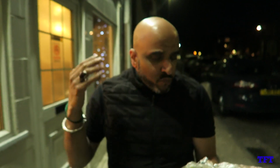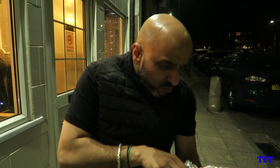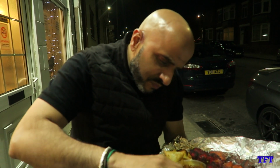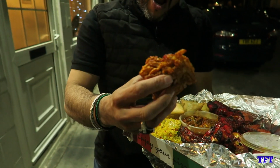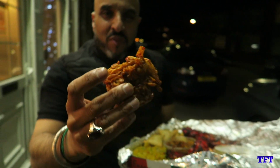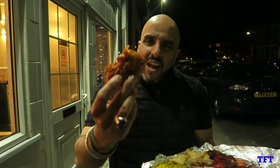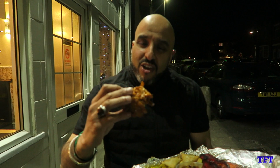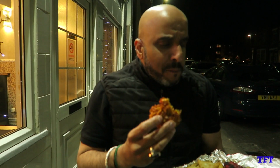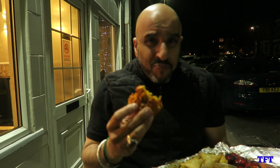I honestly don't know what to move on to next. You got your chicken there. Now then, look at this onion bhaji. Look at the size of that. It's dry, it's crispy, it's light. Let's see how it tastes. Oh wow. If any of you guys out there like your onion bhajis, you've got to check this place out.